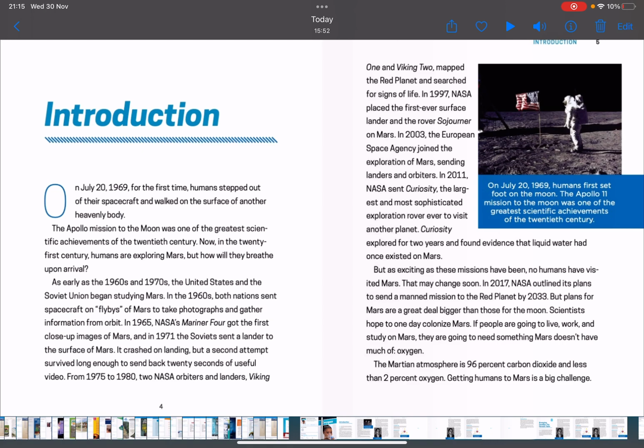Introduction. On July 20th, 1969, for the first time, humans stepped out of their spacecraft and walked on the surface of another heavenly body. The Apollo mission to the moon was one of the greatest scientific achievements of the 20th century. Now, in the 21st century, humans are exploring Mars, but how will they breathe upon arrival?